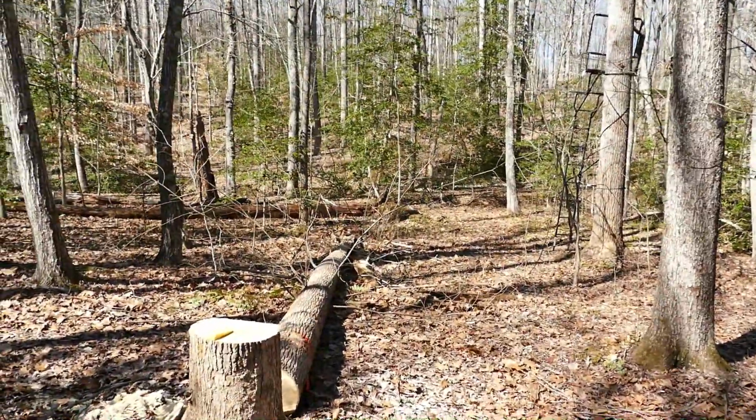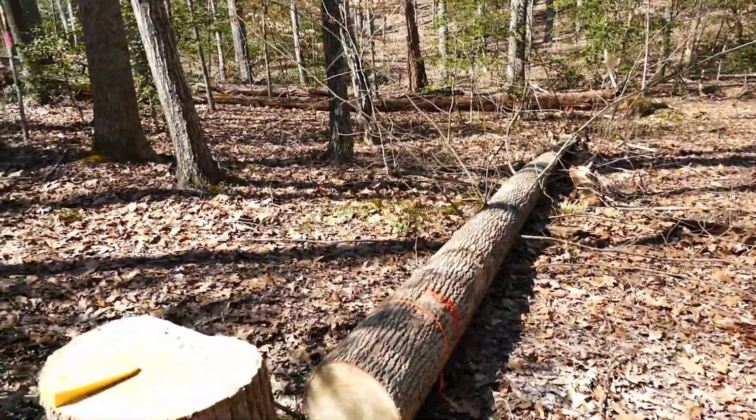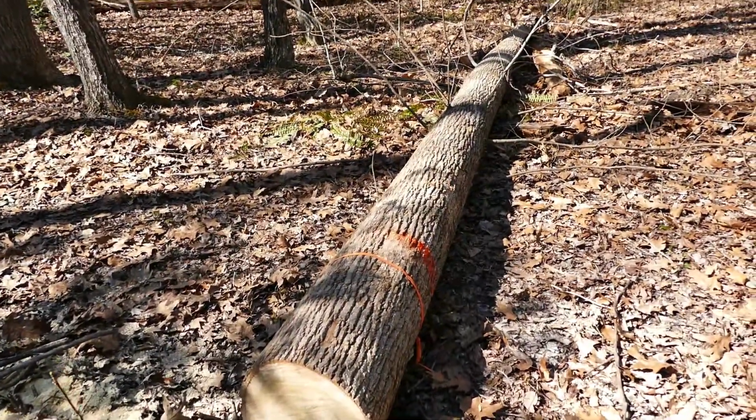The very top of that thing was really wobbly. That was not fun. But down here, solid. Cut a couple rounds off of there.